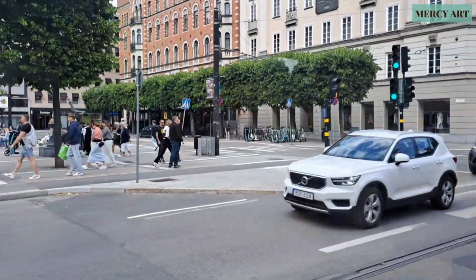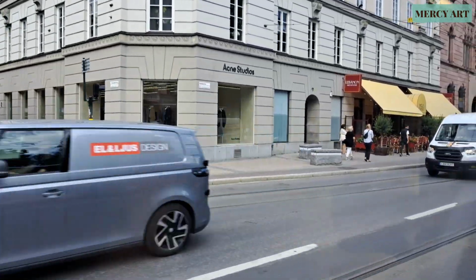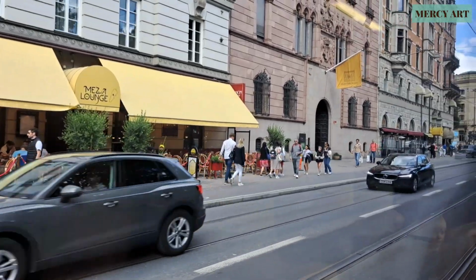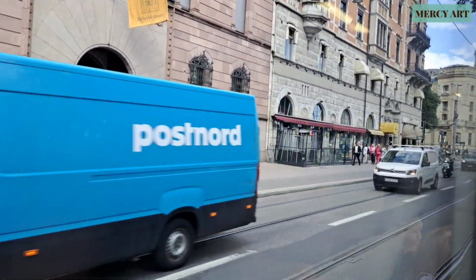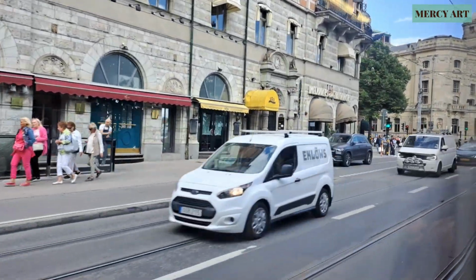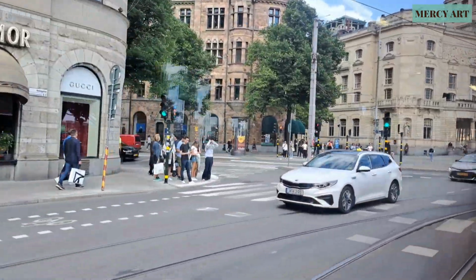But when it comes to taxis, of course you have to use the normal Uber, Bolt, or the local taxis that are found in Stockholm. The most common ones are mostly Sverige or Stockholm taxi, but those are a bit more expensive. So there is a lot of efficiency in terms of transportation, to a point whereby you don't necessarily have to buy a car.